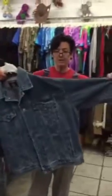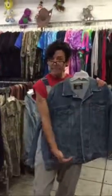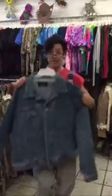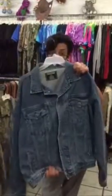So I'm going to show you right now the big difference between jean jackets between the late 80s and the early 90s. Look at these two right here first, guys. We're going to show the 80s one first. So the 80s, you're going to notice really big arms, guys. Big shoulders, big arms, and it all tapers. Everything's tapering, just like the jeans. High-waisted jeans, tapered bodies. We have big arms with tapered bodies going down this way.